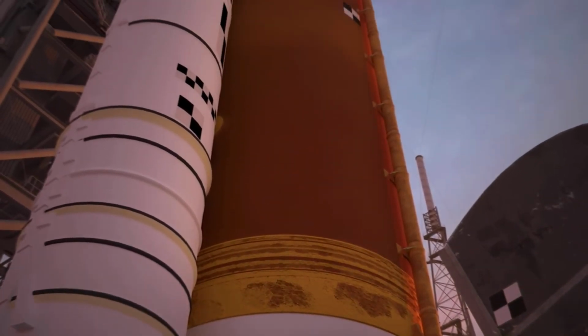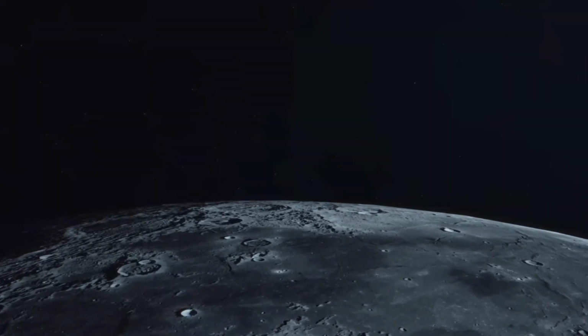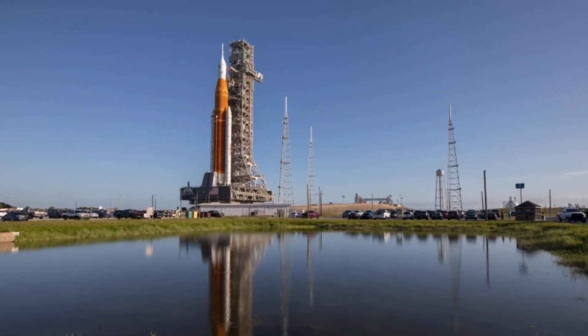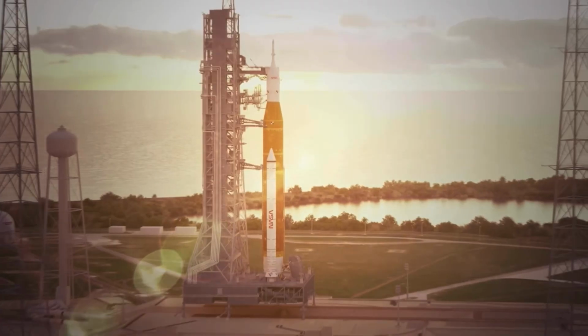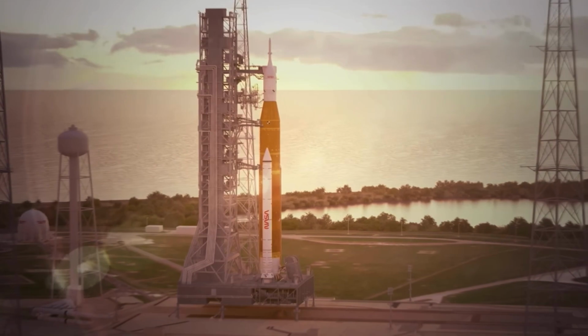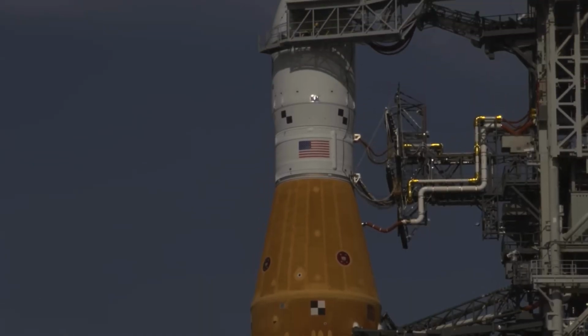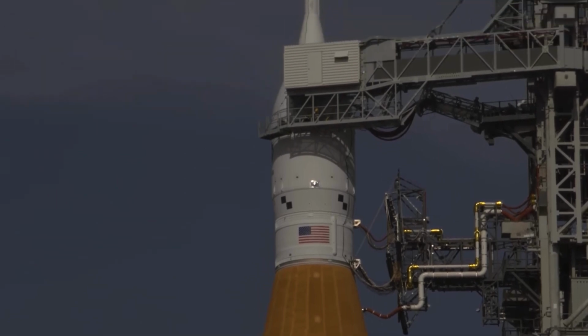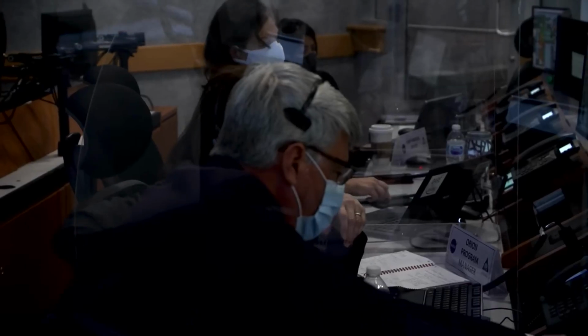Before the uncrewed Artemis I stack can launch to our nearest celestial body, it has to travel to the pad for a wet dress rehearsal, a test to run the rocket, capsule, launch team, and launch pad through their paces, simulating a launch countdown. When we get to the pad, the team will be connecting all the interfaces between the pad and the mobile launcher so that we can go ahead and start our operations at the pad. So at that point, the launch director really takes over, and she will go down the sequence as if it was really a normal launch day.